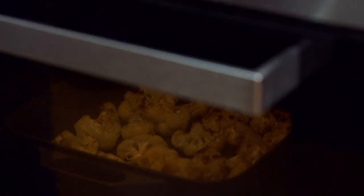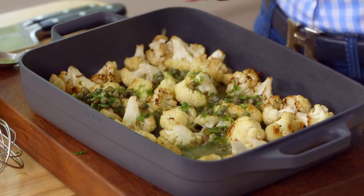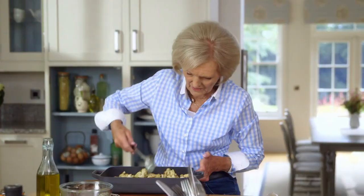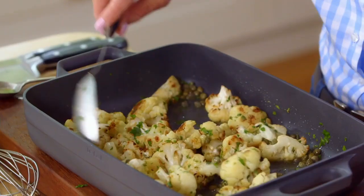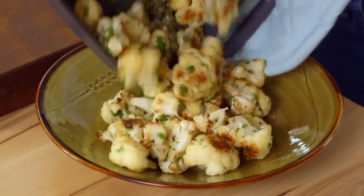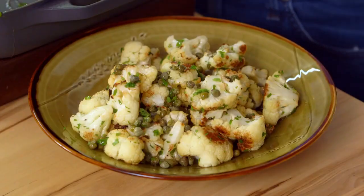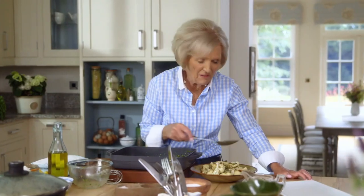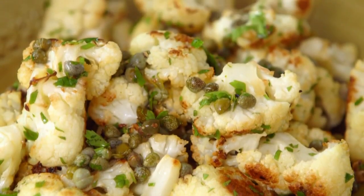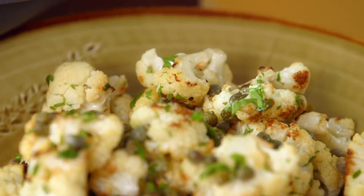Cauliflower's going to be ready. Coat the roasted cauliflower with the dressing. That has got a lovely shine to it now. And I'm just going to tip that while it's piping hot. Doesn't that look gorgeous? Something totally different, very quick to do, and oh so simple. This is so good, I love it on its own.